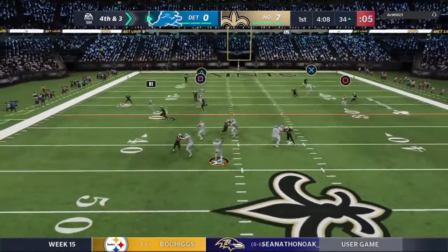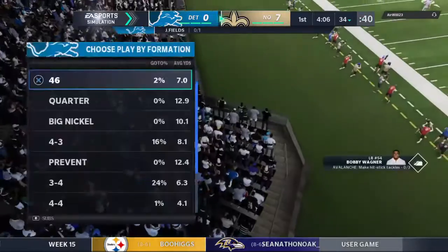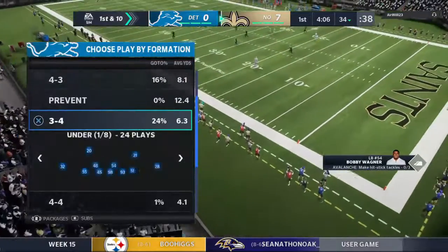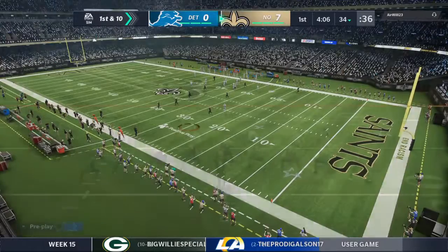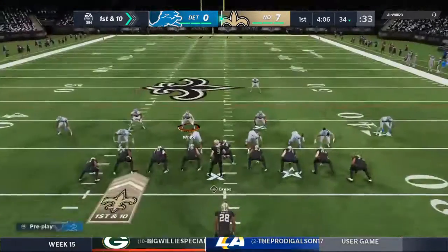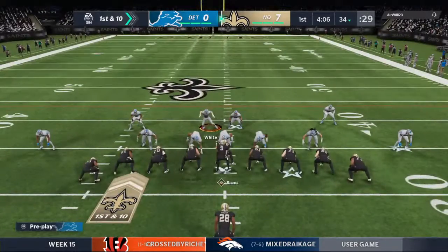From the shotgun, he'll look to throw. And that is going to be incomplete. Or it looked like he had it and dropped it. And the Saints will have the football back. They're coming out with a jumbo package to start the drive.